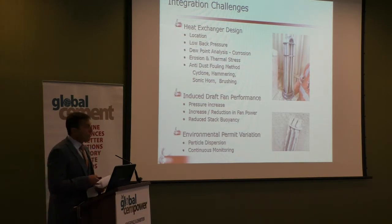Then we're thinking about the erosion, so the type of dust. What we do is we put in a test tube in a position where we're looking to tap into the heat exchanger. We install a test tube, leave it in there for 3 months, take it out, see what condition it's in, whether we've got erosion, corrosion, how sticky the dust is, understand the characteristics.